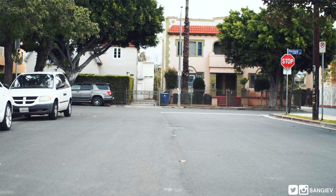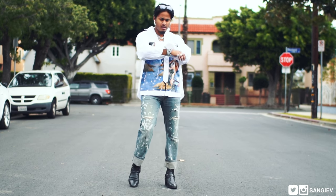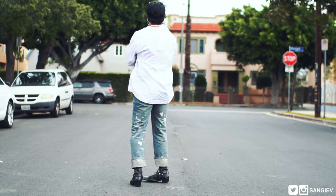Now, outfit number one is the beginner. The beginner is someone that only has a couple of pieces and wishes to dabble in the world of archive fashion. For the bottoms, we have the Helmut Lang painter jeans. I believe these are from 1998, which makes these 20 years old. No, 21 years old, that's crazy.